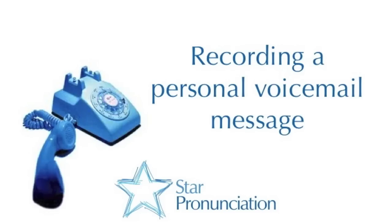You want a voicemail message that is grammatically correct and one that sounds friendly and confident and professional. Now, we don't have time in this tip to cover correcting your pronunciation of the vowel sounds and consonant sounds in the message. Remember that to correct and improve your pronunciation of English vowel and consonant sounds, you will need more detailed teaching. And unfortunately, we don't have time for that today. You can get step-by-step teaching and practice to correct the sounds in English that you find challenging with a STAR pronunciation course. In this tip, we will focus on the first step, recording a personal voicemail message that's grammatically correct and sounds confident and friendly.